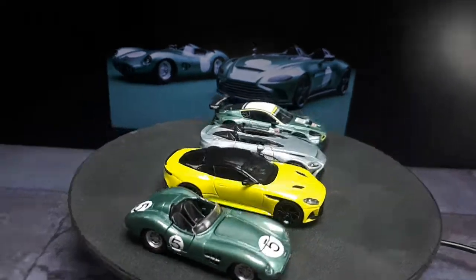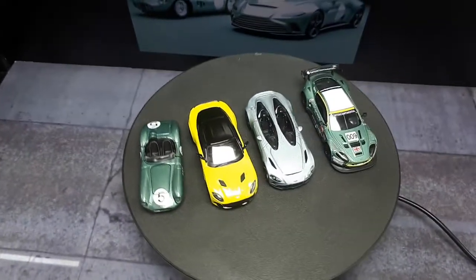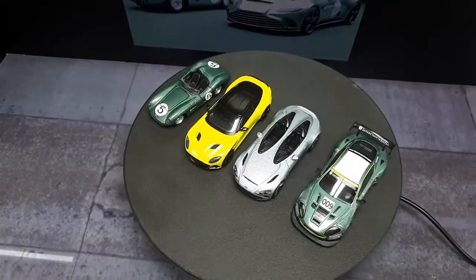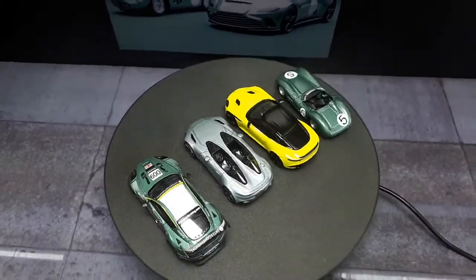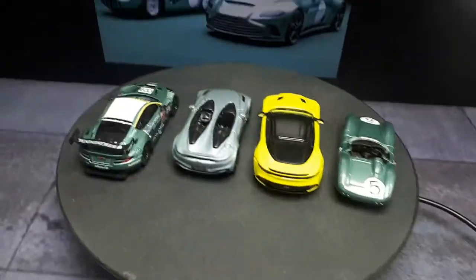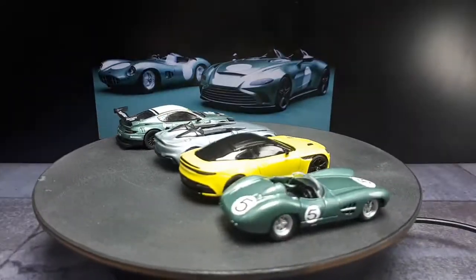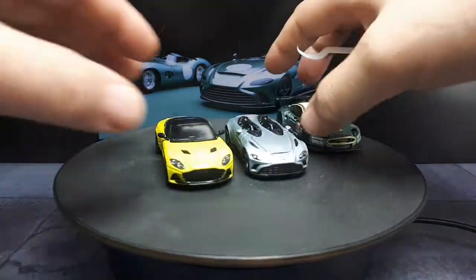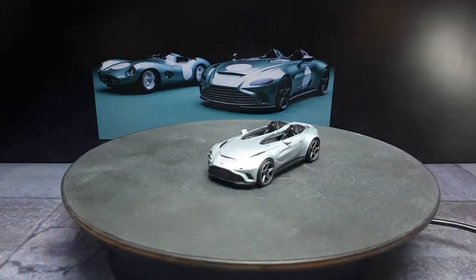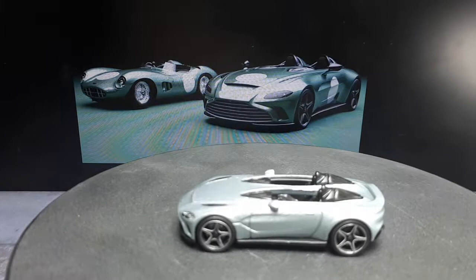Alright, so with the top view, that gives an idea of the growth in size of modern vehicles. And I guess that'll do. So I think all these other brands are pretty good models. They're worth having, if you're into Aston Martins, that is.